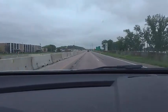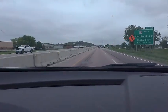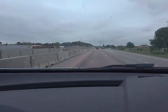By the way, this camera here, I don't have it. I forgot my other mount that mounts to this dash, so it's just laying there. So hopefully it doesn't bounce around too much.